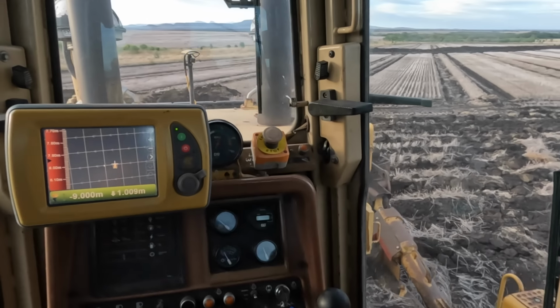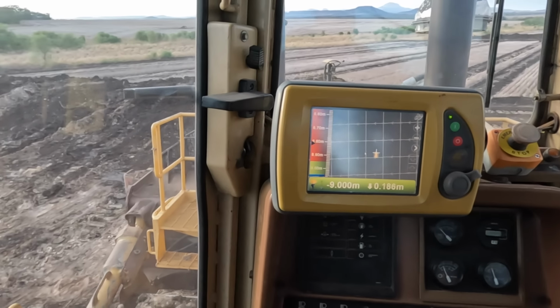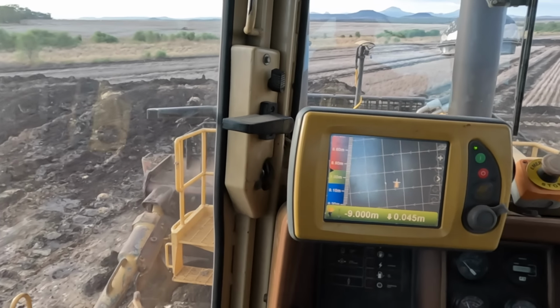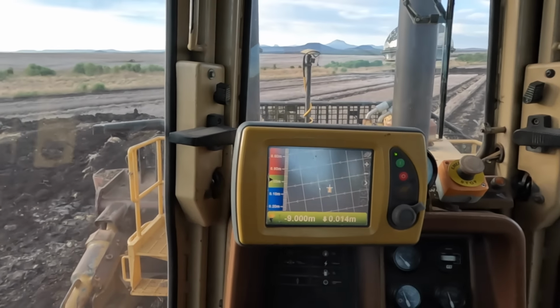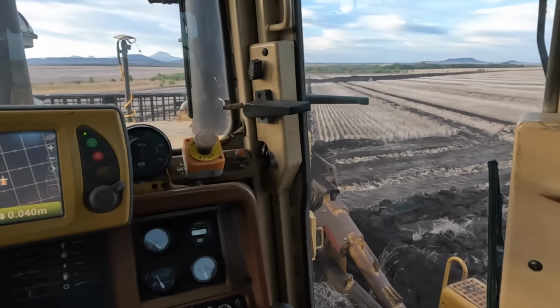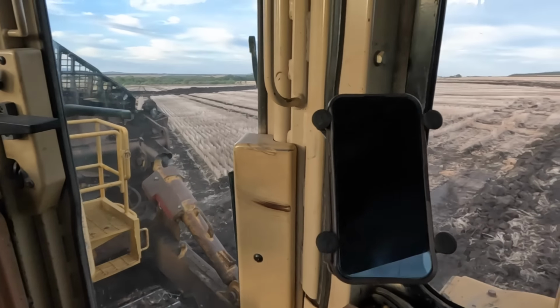So we come in at the start of the ripper, ease it down. We're about halfway now, so I'm just about at my zero, and then we flatten her out. And then about this ripper mark is about zero height with the natural ground elevation.